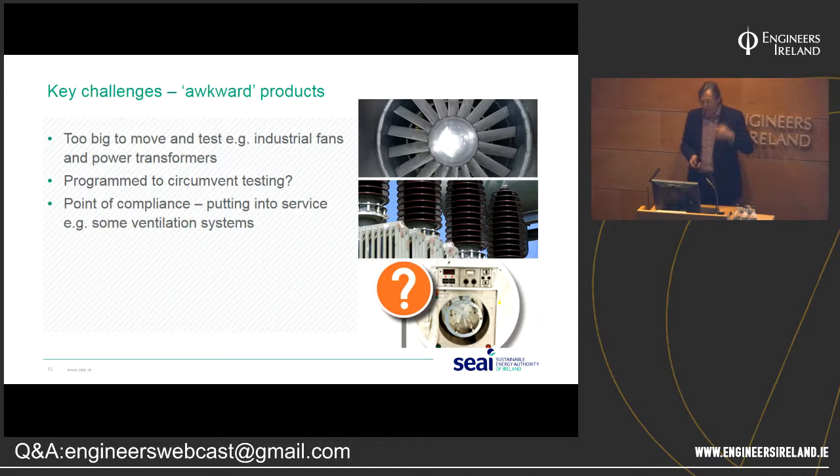These are the sort of things sparked off by the AGCO and by the Commission setting up Horizon 2020 projects, which then get funded and help to explore some of these issues. And there's a point of compliance as well. The point of compliance is typically putting a product onto the EU market, but on certain products, such as ventilation, it's the moment of putting into service. That's a bit of a challenge for us, and it's a challenge for the people who are actually doing it, the building service engineers doing that type of thing.